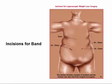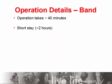Here's the incisions for gastric bands. You can see that there are 5 small incisions. They're either 1/2 inch or 1/4 inch in length. So if you were to line them up end to end, it's about 2.5 inches total length of incisions.